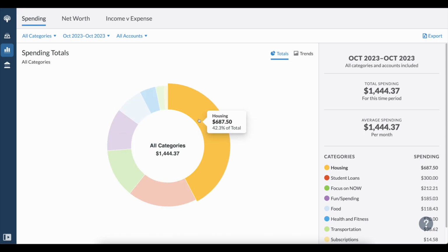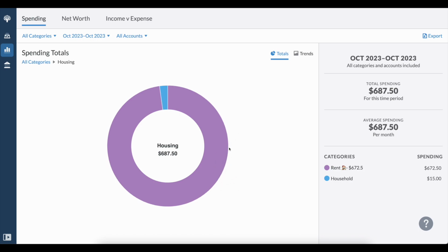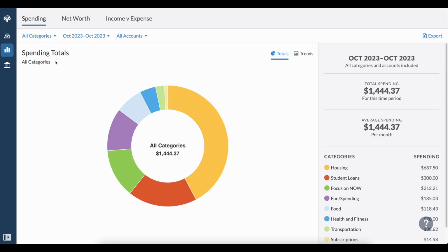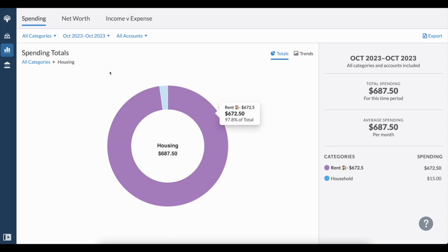Looking here, I spent $687.50 on housing. This is pretty straightforward. The vast majority of this went to rent. $15 went into household, and basically I bought paper towels and laundry detergent. I split the cost with my boyfriend, so that's why it's only $15, because how do you only spend $15 on laundry detergent and paper towels? I feel like that's at least $30 nowadays.